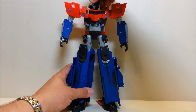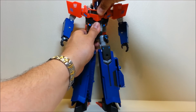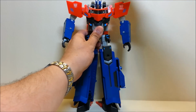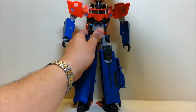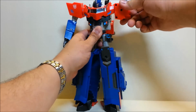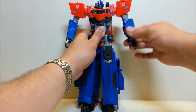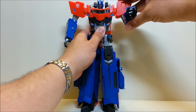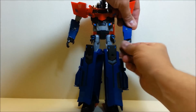As far as articulation goes, let's get him back in focus there. As you saw, the head can rotate side to side. He does have a little bit of up and down. It's not very good. Just a minute ago, I had him unsnapped, actually. So right there, when the head is snapped, he does go a little bit up and down, but not much. His shoulders have a universal joint, so you can go all the way around on his shoulders, and then you can also go in and out. You do have a rotation right there at the bicep. You've got a nice bend at the elbow. And then you've also got a rotation at the wrist.